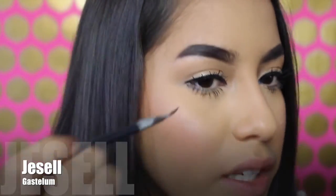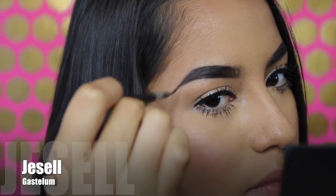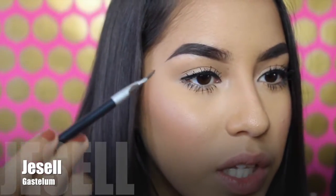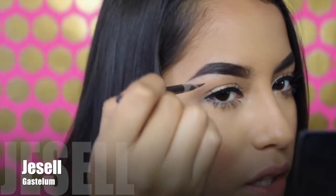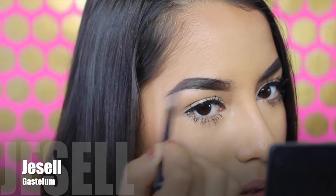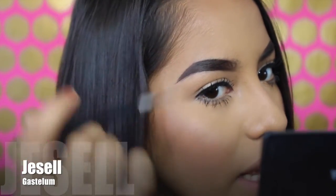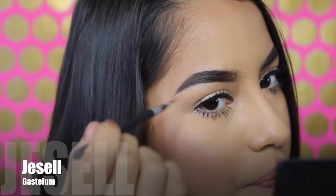This is basically all I do. Watch. You see that? I literally just went bam. Because this already has a straight line, so you don't need to really think too much about it. You just gotta do it really quick. And then just build up your eyebrow from there. If you don't like how your tail came out, you want to do a little bit more thicker, that is all up to you.